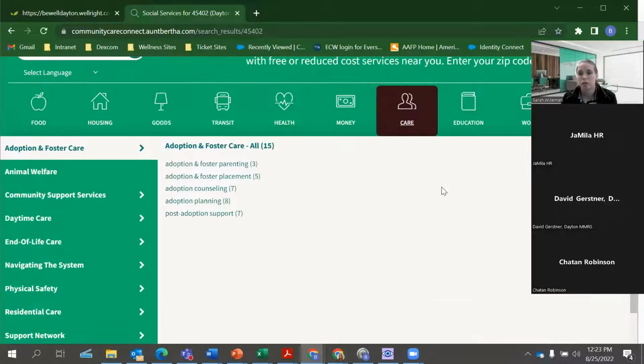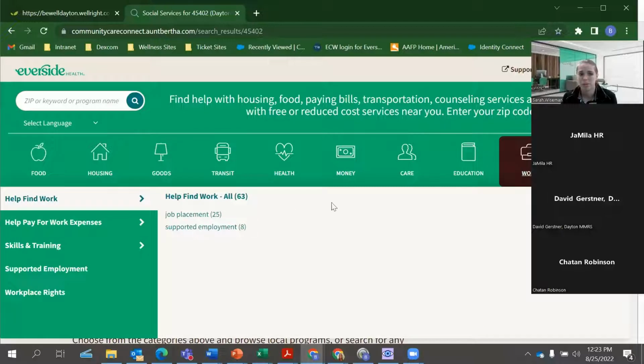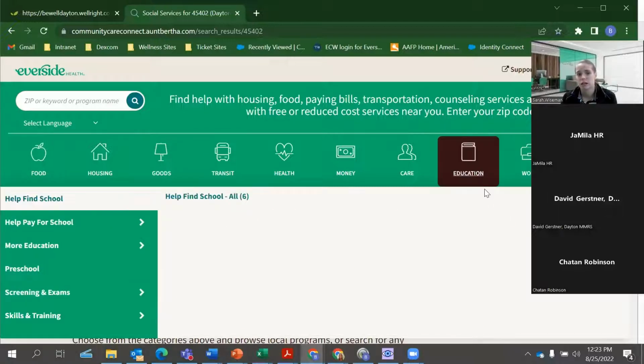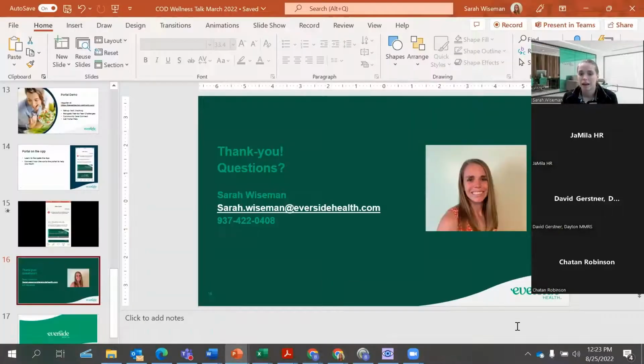That's all on this website. It's a really great resource. There's stuff for paying for work expenses, skills, training, workplace rights, education. Feel free to use it, you and your family, share it. Really great resource to use. With that, any questions?